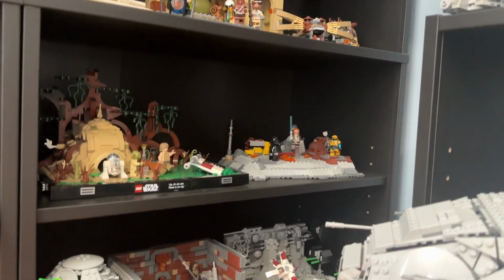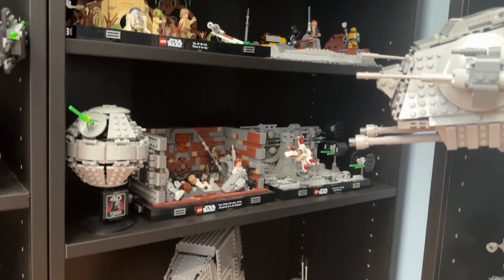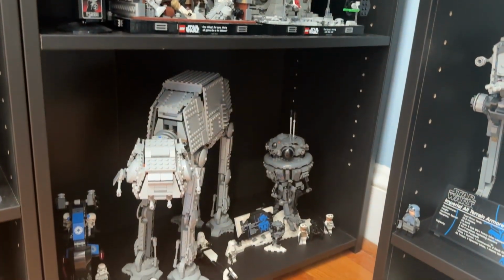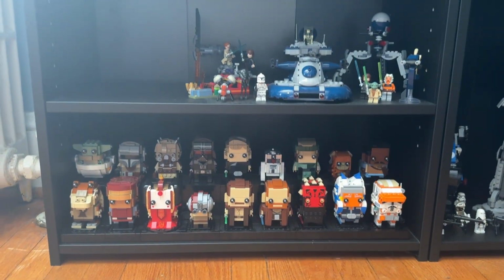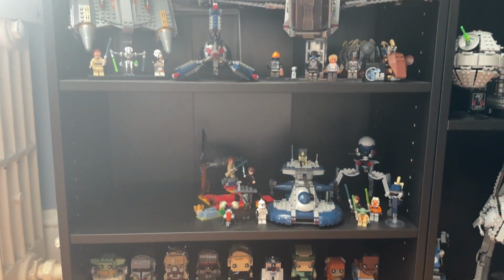And then below this we have the Dagobah diorama, as well as the Kenobi duel. We've got the two Death Star dioramas, and then we've got some other Hoth sets at the very bottom. And then I've also got my Brickheads collection down here to the left. We've got some more prequel sets over here.